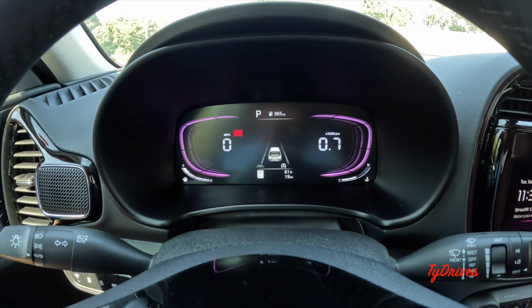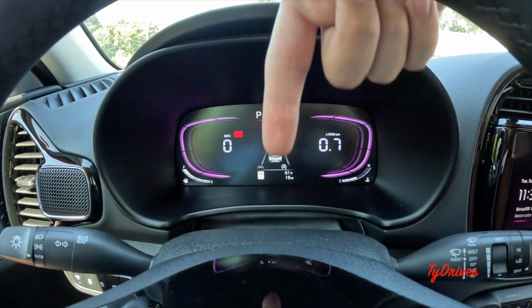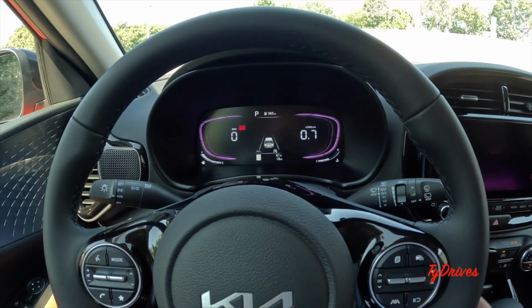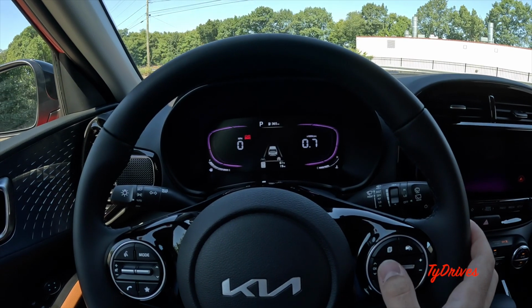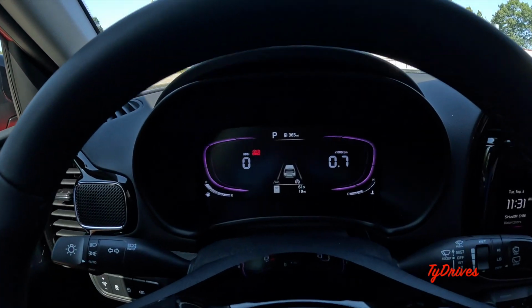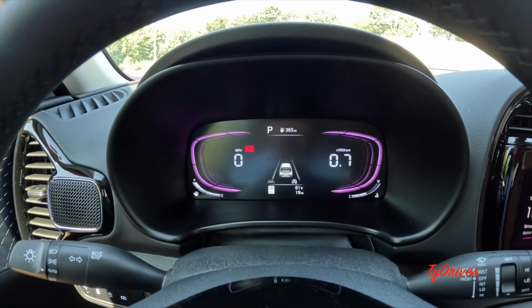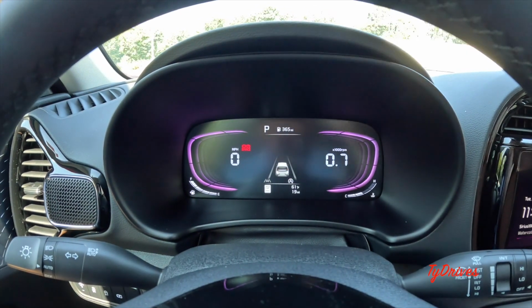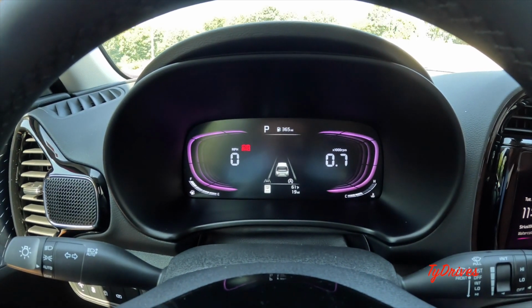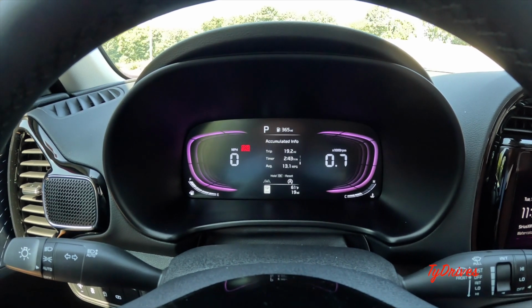Now, what's customizable in this digital display is right in the center here. We can adjust what we see with these two buttons, paging back and forth and up and down through the different informational displays. What we're looking at right now is the driver's informational display. You can see the lane keeping assist guidance right there, and other things will pop up as they become available. Now you can scroll over to see our trip settings.